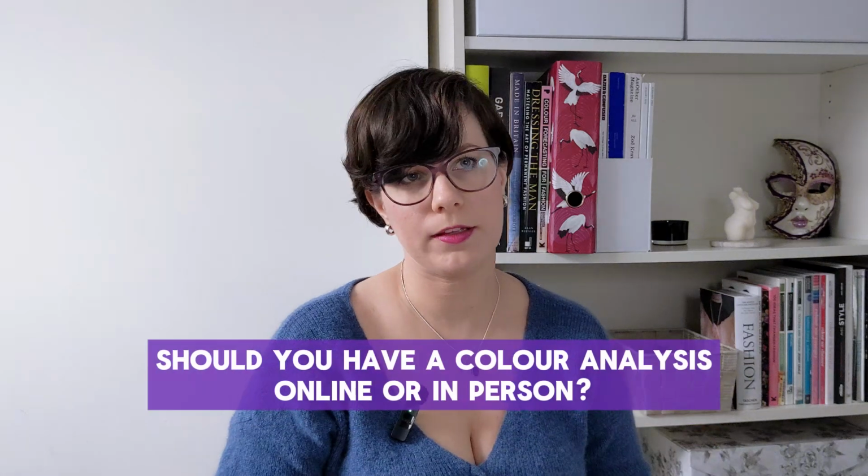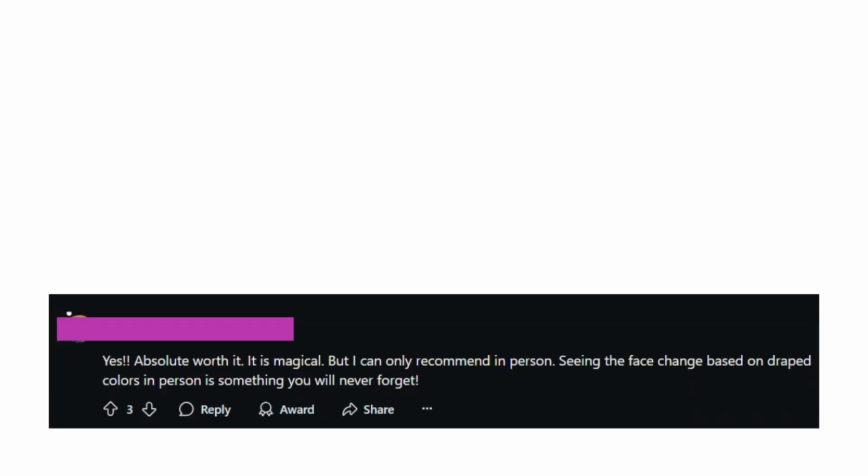If your color analysis was done in person, you would have to book another appointment and commute to their studio again. What method will be better for you? I've seen this opinion on Reddit: "Yes, absolutely worth it, it's magical, but I can only recommend it in person. Seeing the face change based on draped colors in person is something you will never forget."